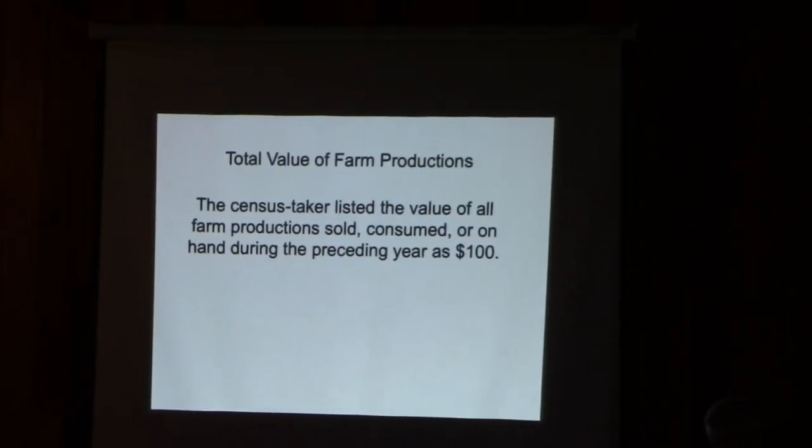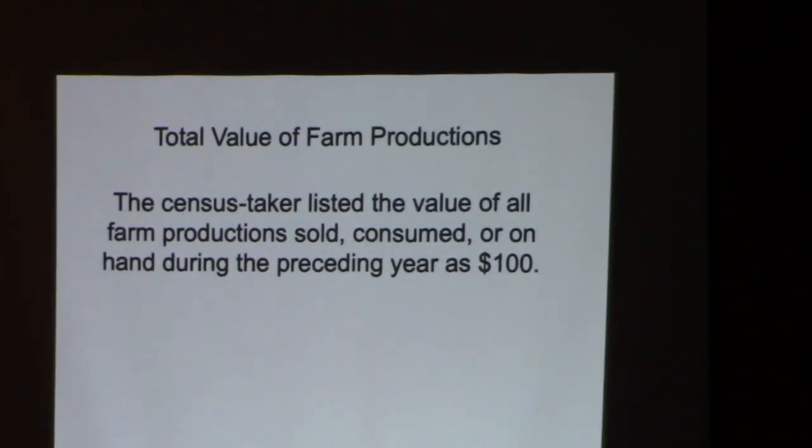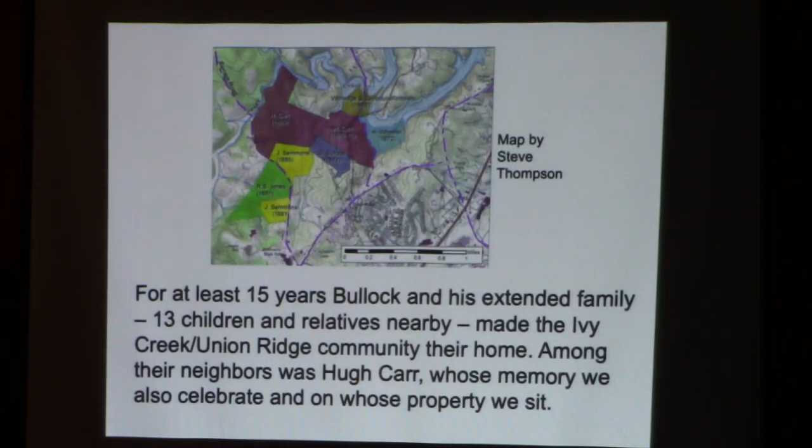Yes? Why would somebody tell a census taker the truth? That's a good question. I agree with you, but lots of people have broken the laws. I think that's a great point. I think all of our sources, we should question. I agree, and I'm calling into question whether or not what we see is exactly what was happening. Let's say this is what Berkeley Bullock reported. Some of it probably was visible to the census taker's eye. You have to report something, and it probably seemed reasonable.